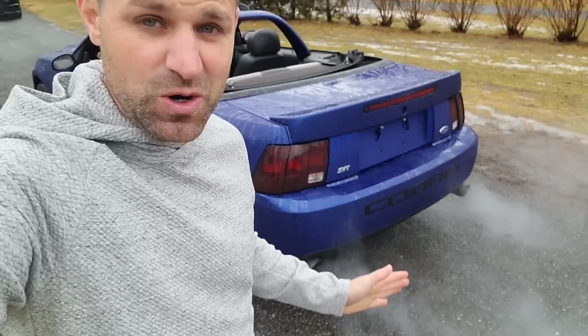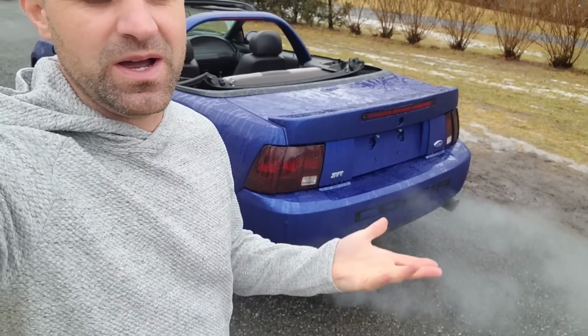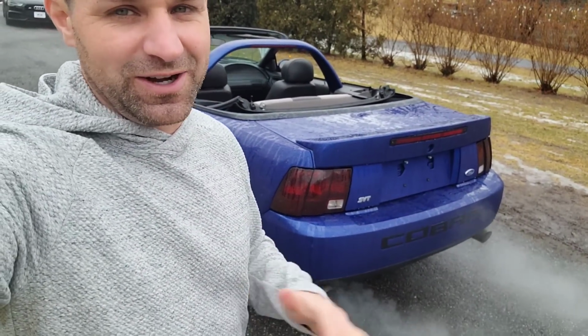Now, for the people that don't live in cold elements, that is not smoke. That is moisture in the exhaust. That is all it is. It's cold out, just like when you breathe, air comes out and it looks like smoke. So for anybody that doesn't live in cold weather temperatures, that's all it is.